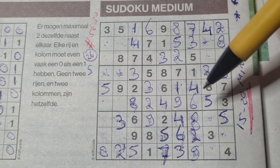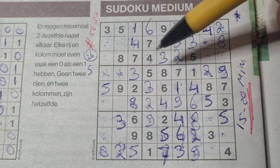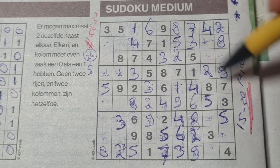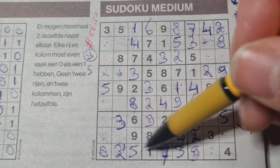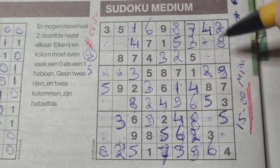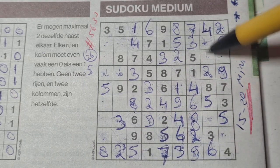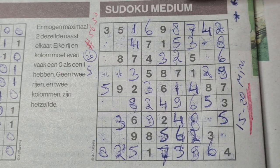Then 4. Yeah. 1 box left in the last row for the number, the 1, the 2, the 3, the 4, the 5, the 6 is missing. 6 in this column, 6 in the column next. So last column, the only place left for the 6 should be there.